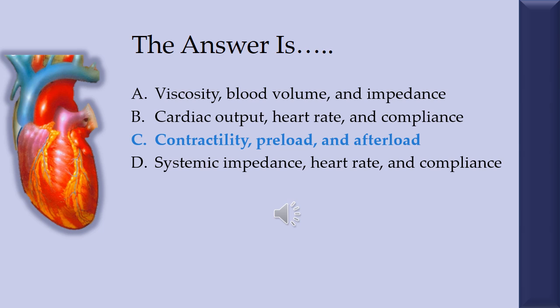Viscosity, blood volume, and impedance are usually components of afterload. The myocardium is sensitive to changes, especially increased afterload. With only minute changes in afterload, the stroke volume can fall significantly.